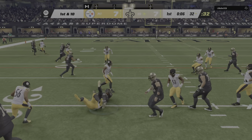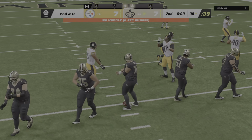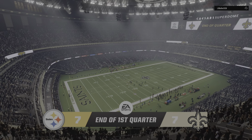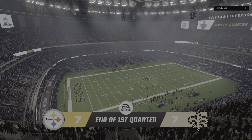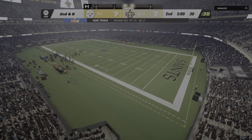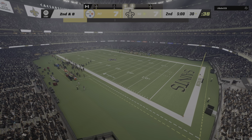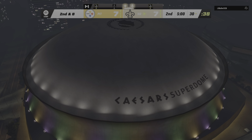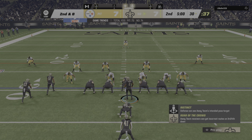On first, here's Washington. And he can only manage to get a couple. 2nd and 8 coming up. These two teams all tied after one. With the score tied 7-7. Second and 8.